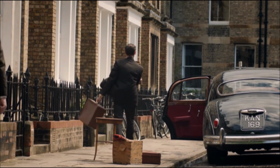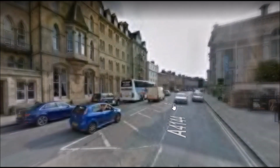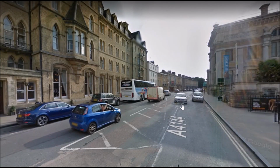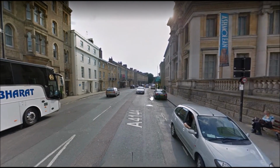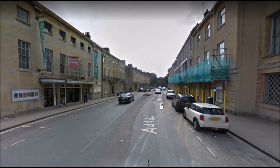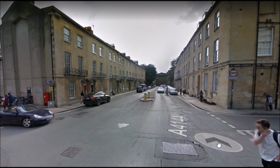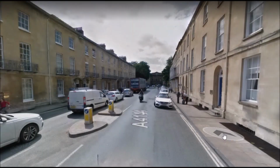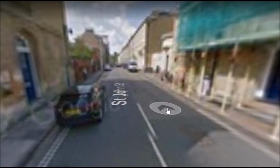to find. So using Google Maps, we'll start at the Randolph Hotel. We'll move down Beaumont Street. The Ashmolean is on the right. That gets us down, and you'll see that Morse's flat is not that far from the Randolph. There's no need for a ride in a taxi to get there at all.